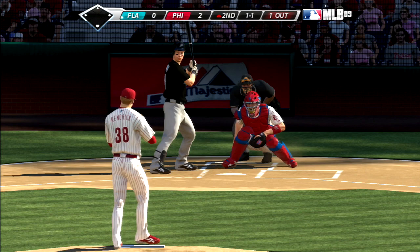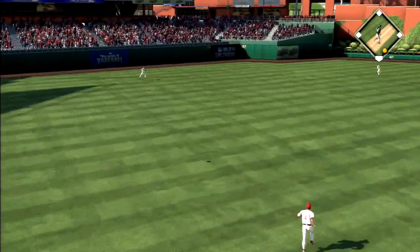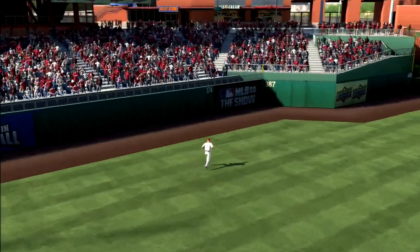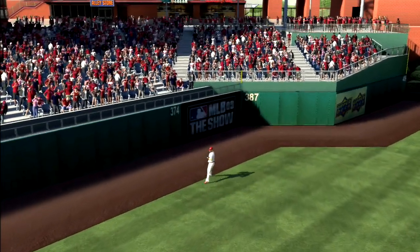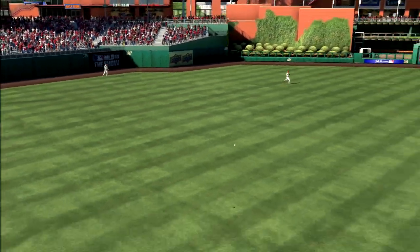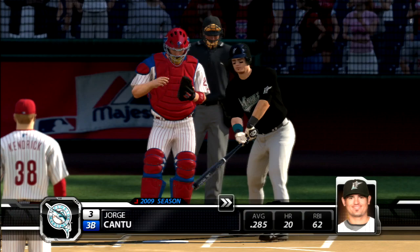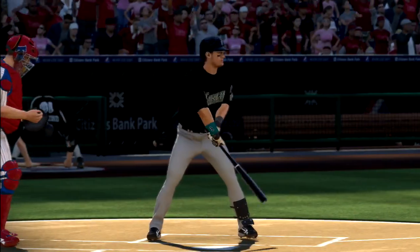Here we go. Come on, guys. Now a ball swung on and taken the opposite way out toward fairly deep left center. Ibanez will range to his left as he tracks this one down in left center for the second out of the inning. And so two are gone now for Jorge Cantu.